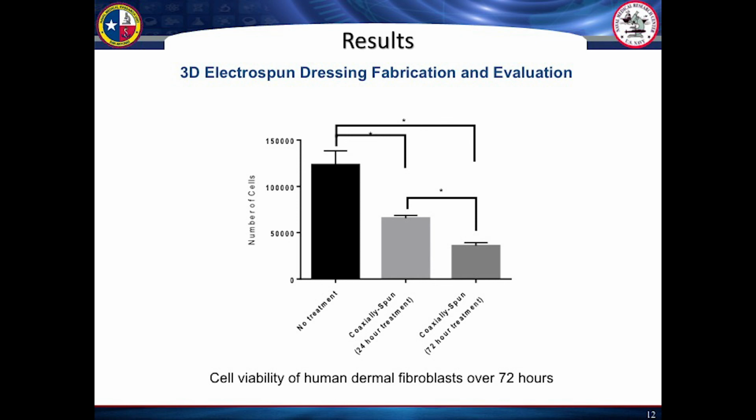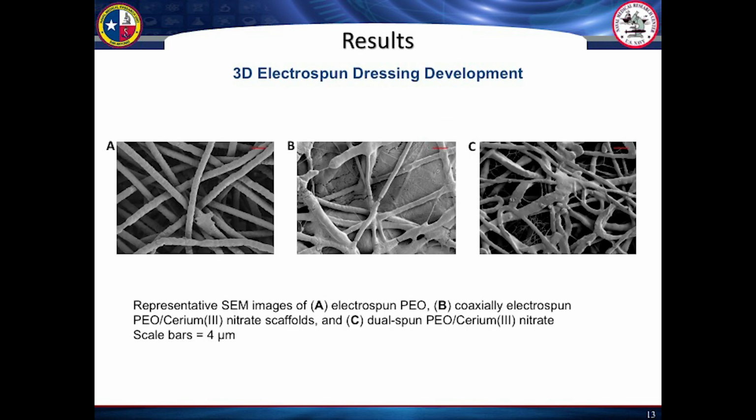So this is basically what the dressings look like. If you look at the A and B, those are going to look somewhat similar. You have fibers, they're nice and cylindrical, and then for C, you see that big splatter in the middle. So C is the dual spun. This is how most people are trying to make dressings. They're going to mix everything in, spin it, and hope for the best.